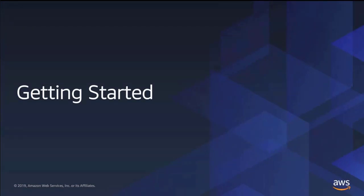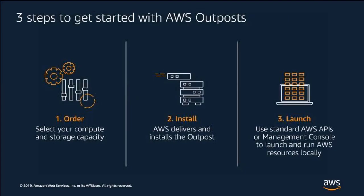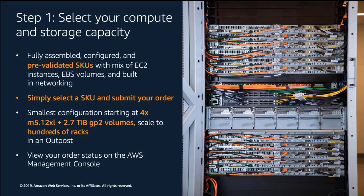So how do you get started with an Outpost? There are 3 steps: you order, we install, and it's ready to launch. First, you go to the console and browse through the catalog to find the configuration that meets your needs. You can filter by instance types, EBS storage, services supported, and site constraints, such as power draw or networking uplink. You'll then create a logical Outpost with site and network information. Once done, you can place an order right from the console.